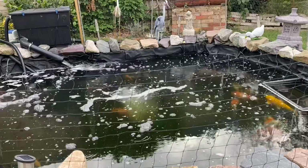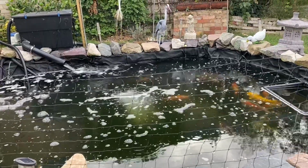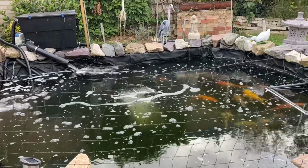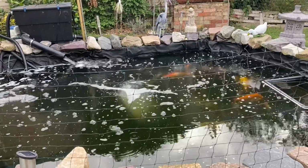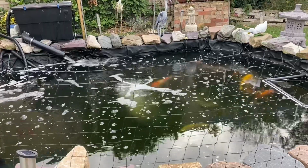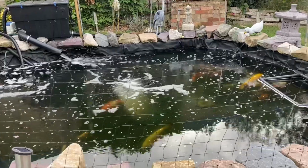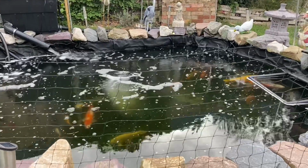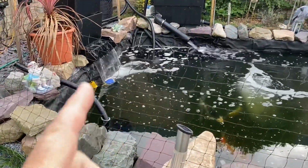Now, the first thing you'll probably notice is that the water level is down by over a foot. That's because yesterday, well, Saturday night, overnight, we had a near disaster, and basically the fish were saved by the float switch.